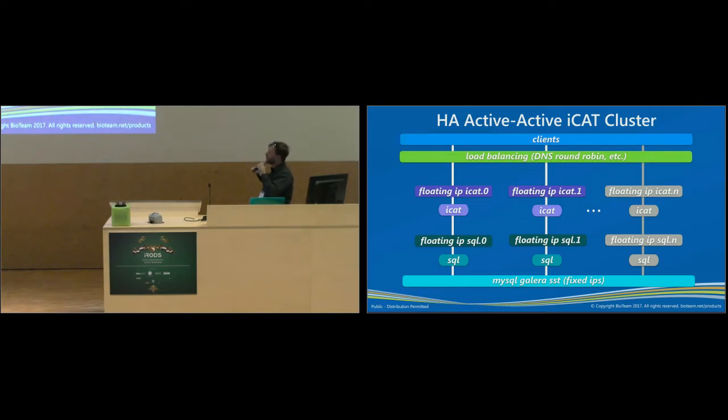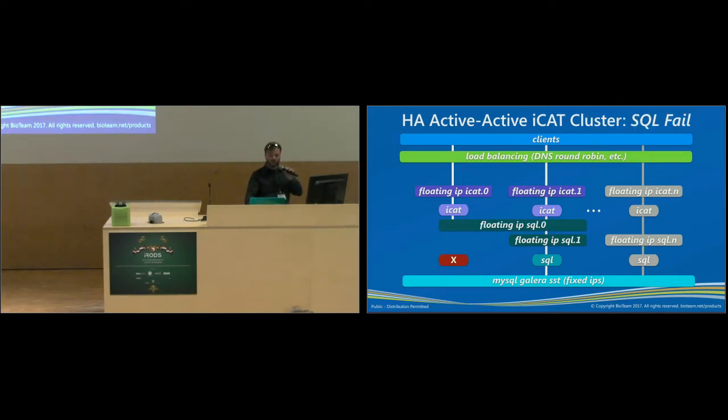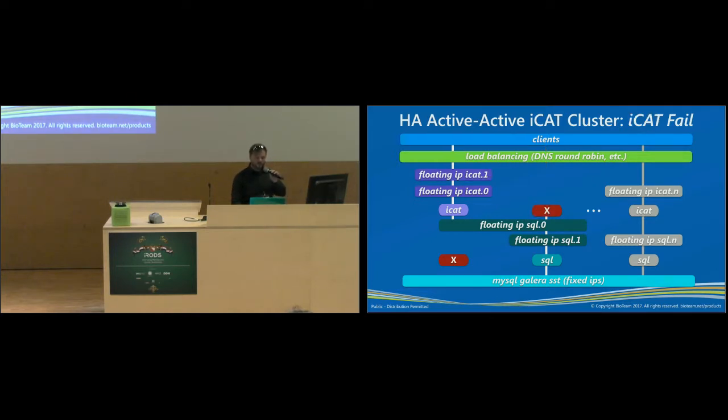So instead of doing HAProxy, we just did floating IPs, and so the failover looks like this. If there's an SQL failover, you'd just be floating that IP over. If there's an iCAT failure, you do the same thing. It's really just to keep things simple, because there are a lot of moving pieces, and say you deployed this with Lustre backing it, it may already have Pacemaker and Corosync running. So we really didn't want too many resource checks and too many different managers keeping track of monitoring and failure. So we were trying to keep everything as collapsed as possible.